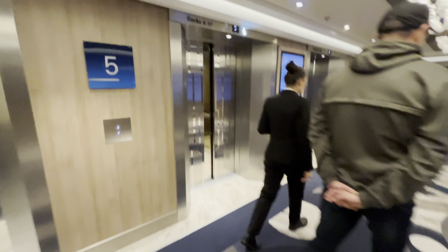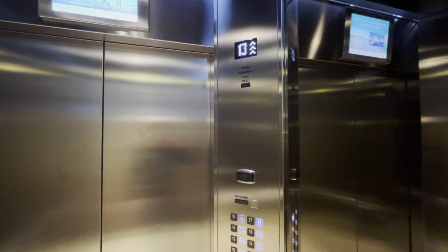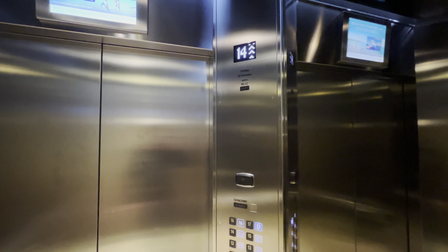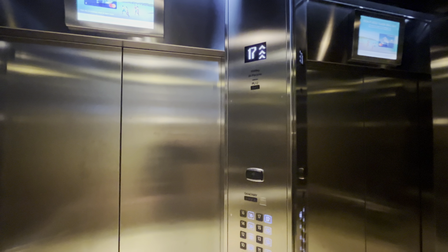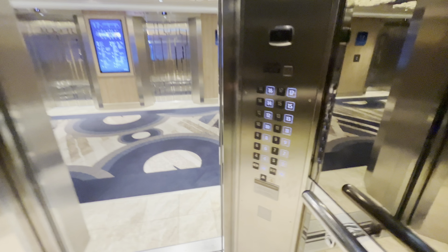Hello. Hello. So we got this one. This one, four is locked, but we can go to 17. Four is open during excursions. I love these square buttons.